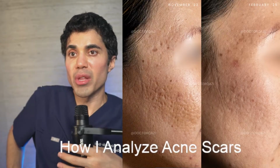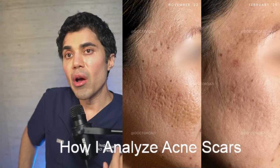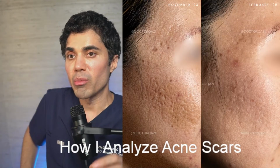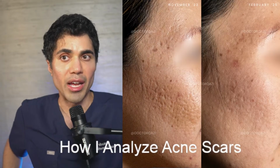Yesenia is asking, will an ablative CO2 laser with subcision give good results for a moderate case of rolling scars? Most likely, but you probably still need a little bit of volume. So like Sculptra, Radiesse, all those options.